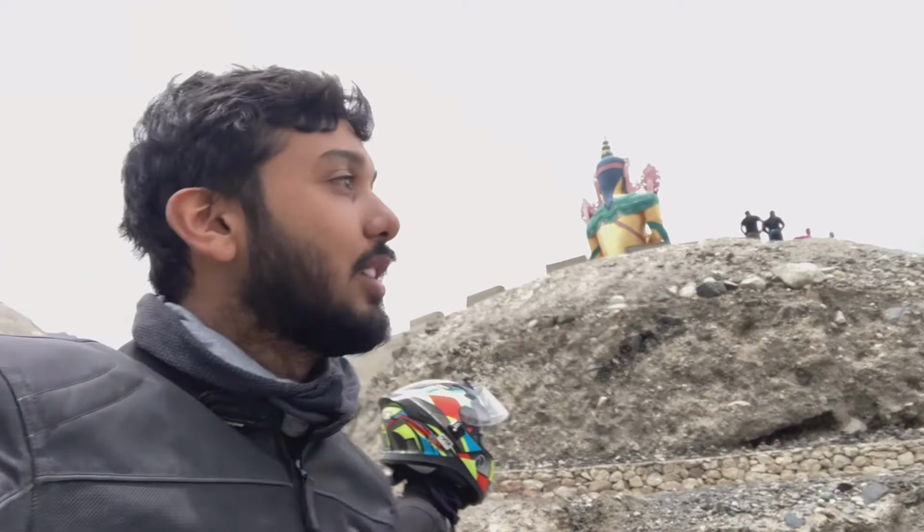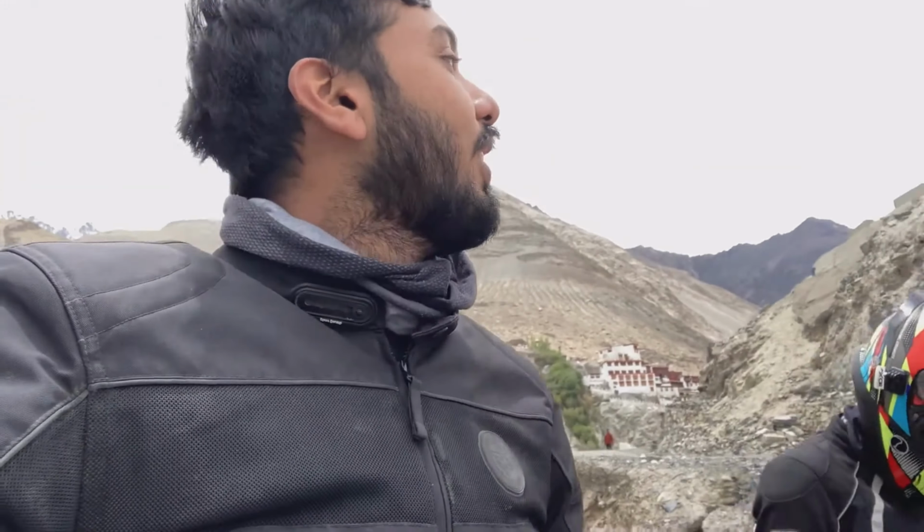Hey friends, so we have come to Diskit Monastery. Yeah, that's the statue we are behind. We are going there. Oh, we have to climb, and with this lack of oxygen, a bit of suffocation. But it will always be worth it, for the place we see at the top.